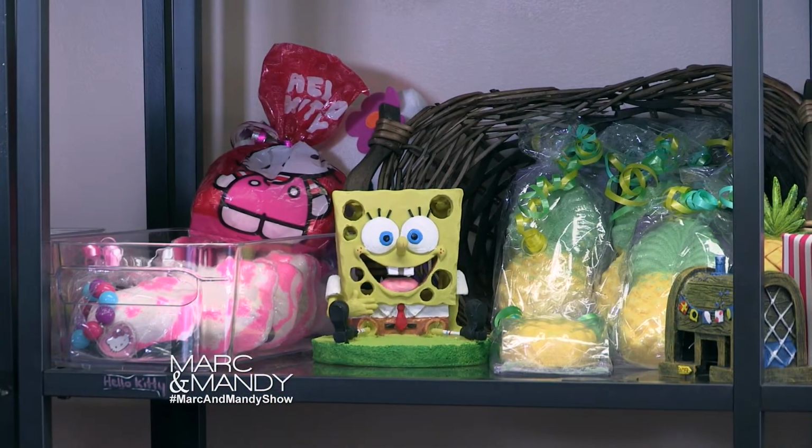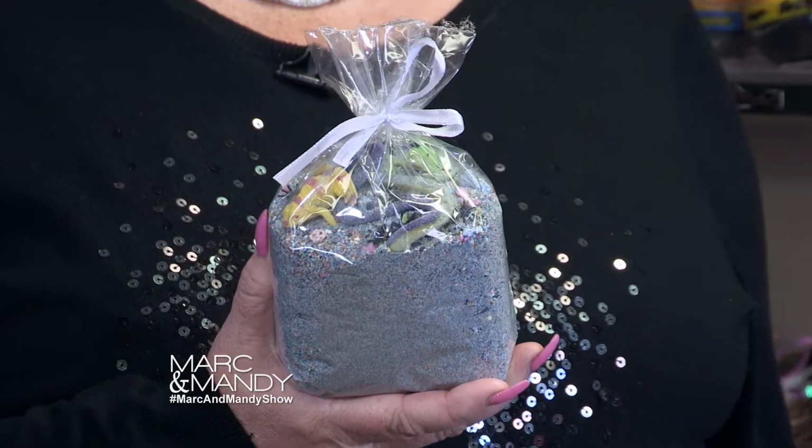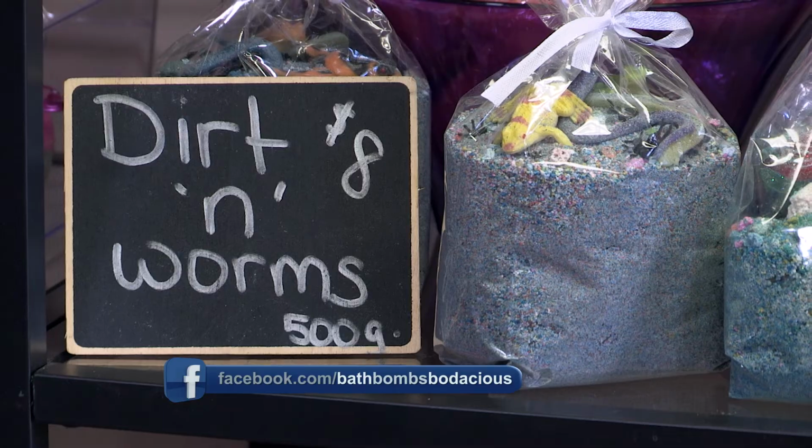One of the ones that I'm going to focus on is our Dirt and Worms. It's a great product for kids. It's basically a bath bomb in a bag. You scoop out what you want in your bathtub, and the kids have fun with the dirt, the worms, the frogs, and then when they're done, dry them off, throw them back in the bag, and you've got it ready for the next bath time. Great solution.